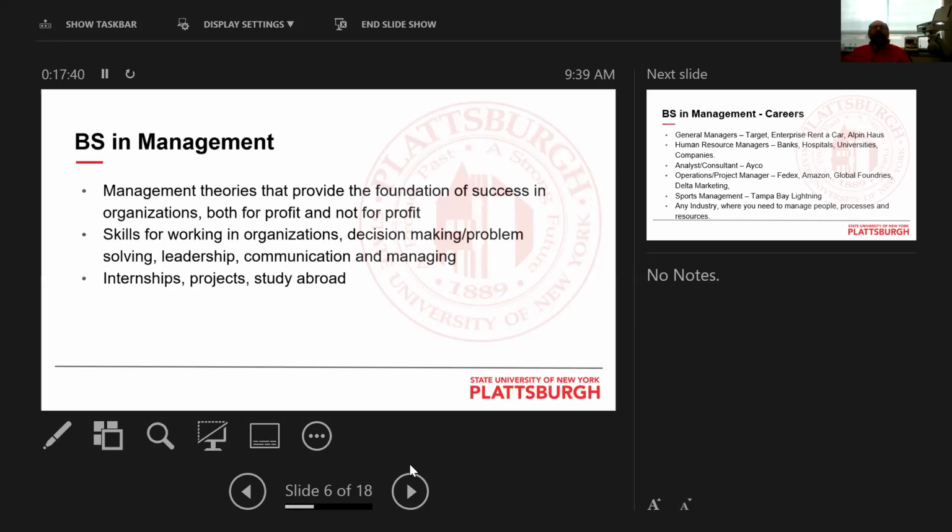And quite a few of our graduates actually go work for not-for-profit organizations. And one of the things that some of our graduates gravitate towards is human resource management. And so that was the reason why we created the certificate in human resource management. So with the right electives in the management program, you can actually graduate with a major in management and a certificate in human resource management.